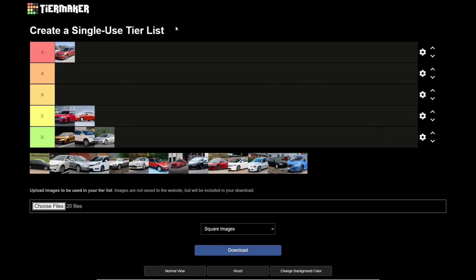So, let's just kind of roll. Let's see, what do we want to choose? I'll go with the NSX. The NSX, it's an S tier as well. Just super, super before its time. And I mean, the look of it goes with its time, but even today, it just fits in, well, not necessarily fits in, it stands out, but they just look so good. I don't really have too much to say about them. I mean, the only mid-engine Honda that I know of, I could be incorrect.